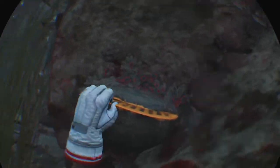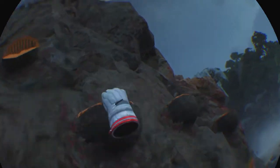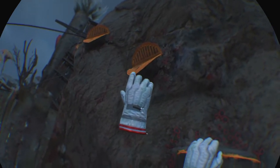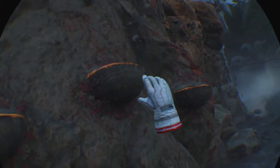That is higher. I calculated, let's go up here. You could reach its head from there. Okay, we're going to go up. Did these ones open and close? They don't seem to be opening and closing, do they? And they need water on them.